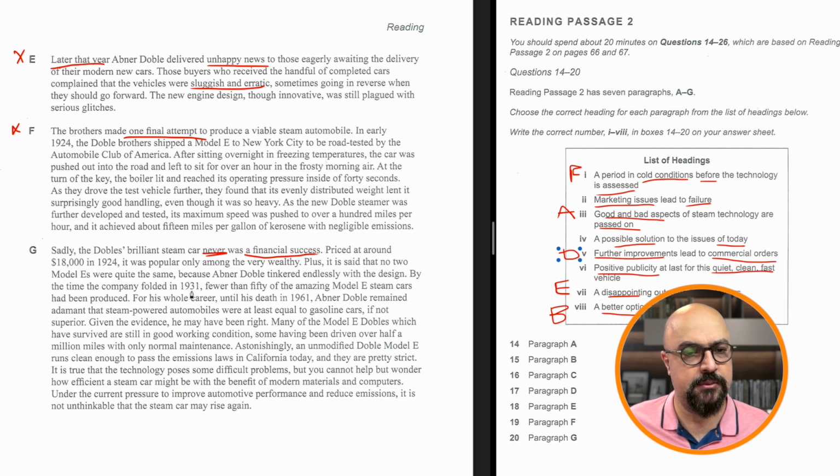By the time fewer than 50 of the amazing cars had been produced, for his whole career until his death in 1961, remained at least, if not superior. Many of the models which have survived are still in good working condition. What was that? A possible solution to the issues of today? No.